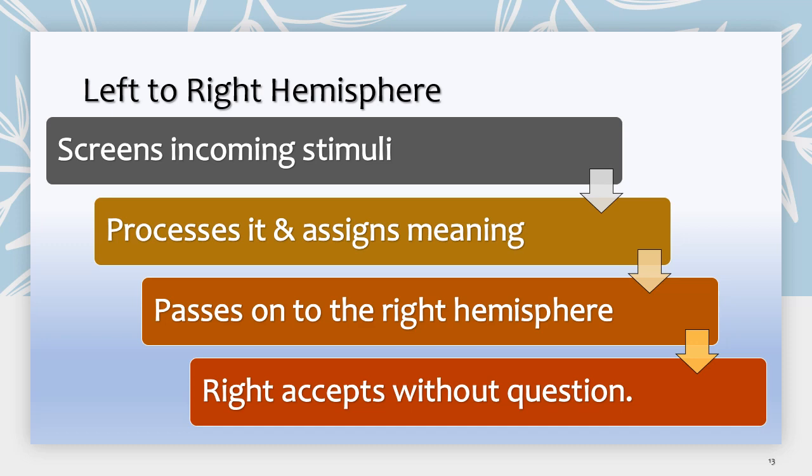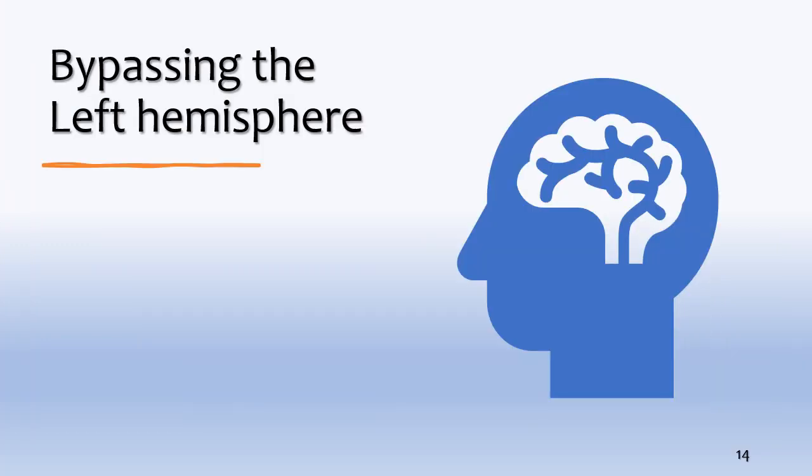Is that possible? Can we go against nature? Well, nature itself provides a solution through techniques which mankind has learned over the last many millennia. As suggested in the previous slide, is it indeed possible to bypass the left hemisphere so that the right can be in its true element of creativity and intuition?